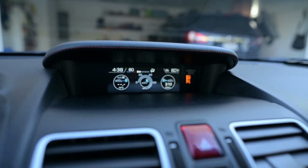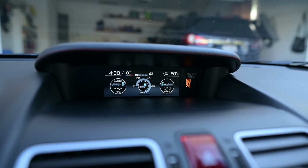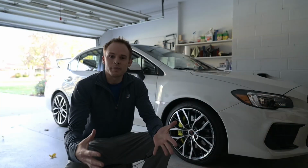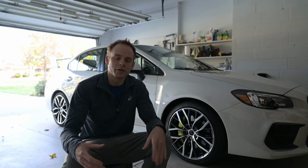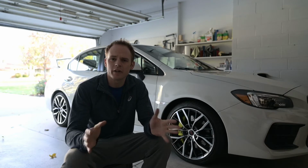So if you reset the trip, you are estimated to get 310 miles out of a tank, which is probably about all you're going to get. So that's it, guys. I just got my first tank of gas. Kind of a general overview here. So I paid $28, and the gas price was $2.46, $2.48 a gallon.